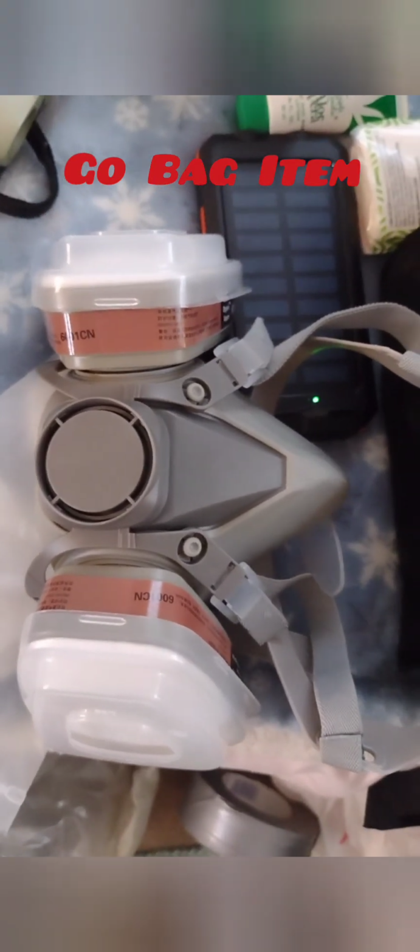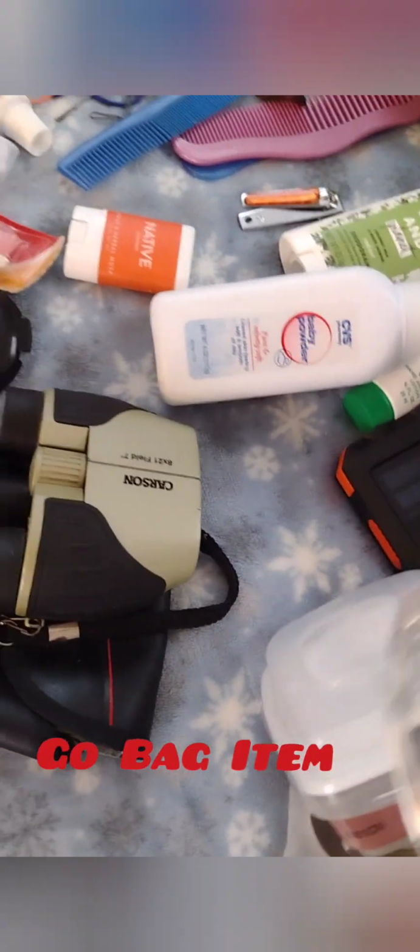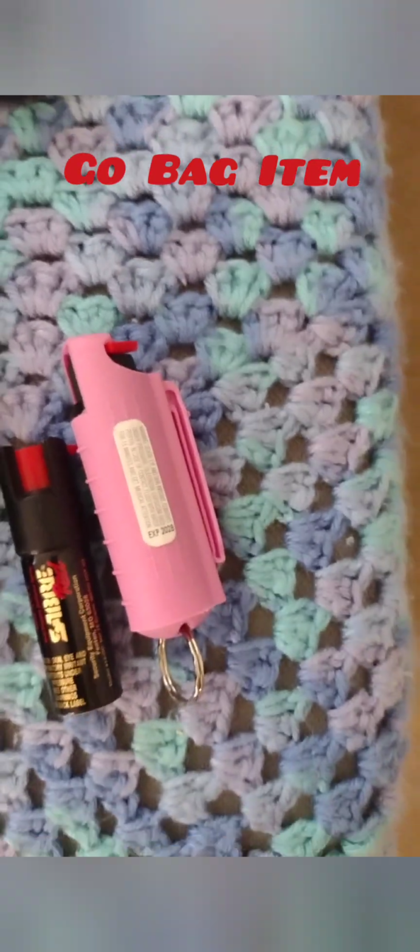These are very large, but I also have small ones. I have my solar charger because I will probably try my phone. I do have a Faraday bag as well if it's too crazy. That is a breathing apparatus with eye goggles. Also, you want protection. I have pepper spray. I have a few, and those would have to be kept dry as well.